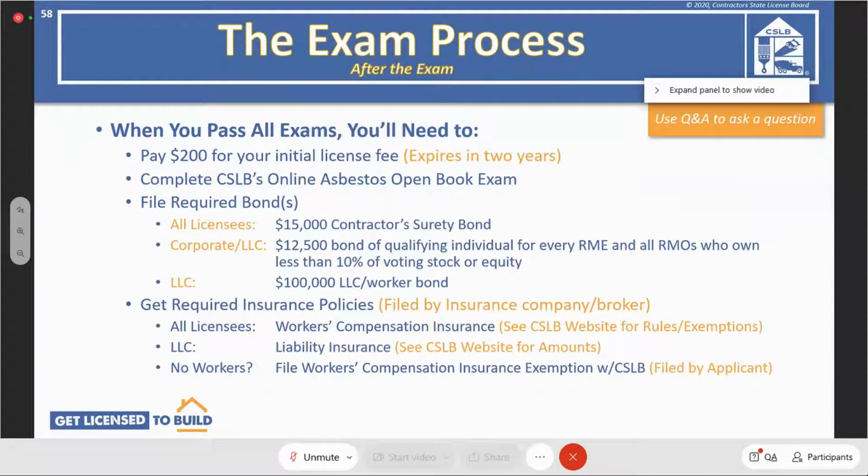Okay, after you pass your exam, what happens next? First, you'll need to pay the $200 for your initial license fee, which will be good for 2 years. You'll also need to complete an online asbestos open book exam. Plus, you'll need to file your required $15,000 contractor surety bond, and possibly some other bonds depending on what type of business entity you've got.